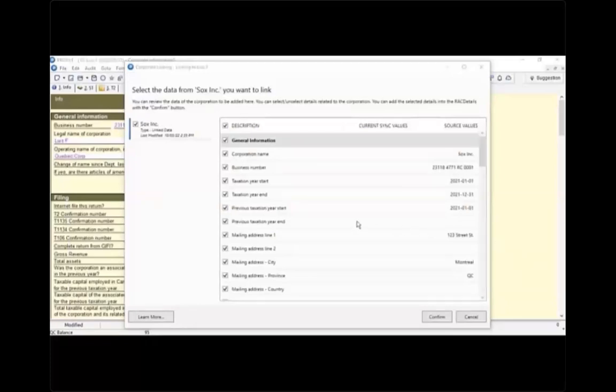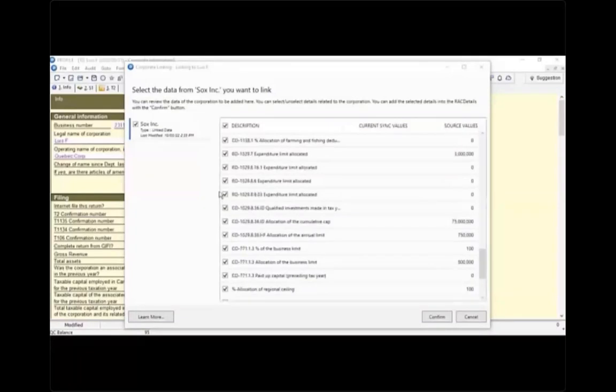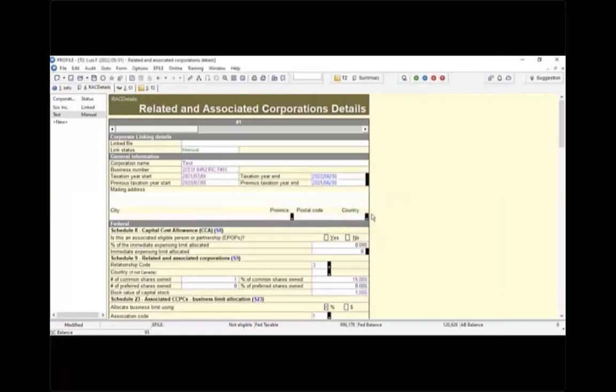Once the return data is done loading, I can select what I want to link, or I can uncheck what I don't want to link. And then I click confirm. And it says here, corporate linking, you have successfully linked the file to the return. So you can either select link another or close.